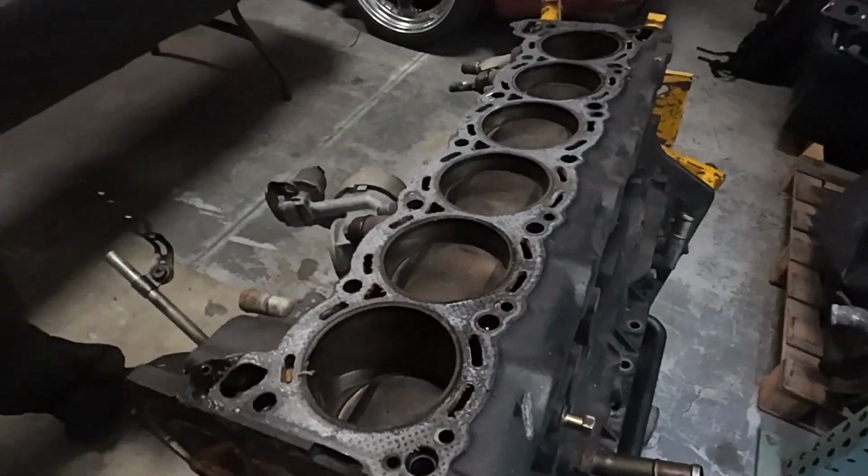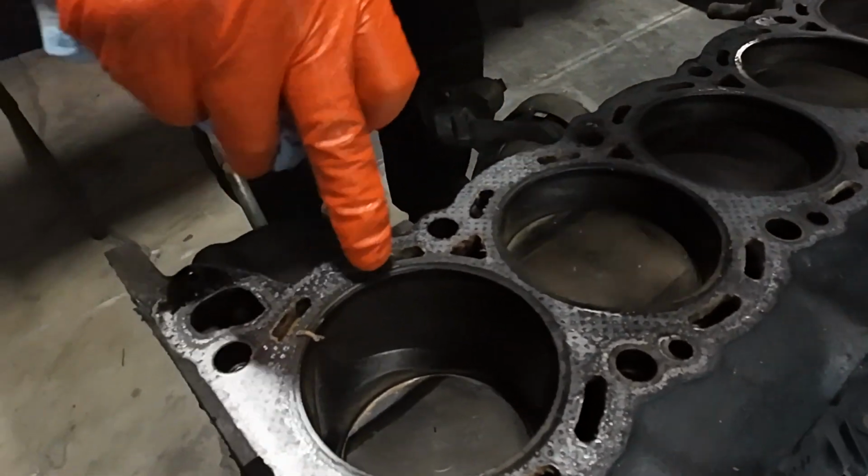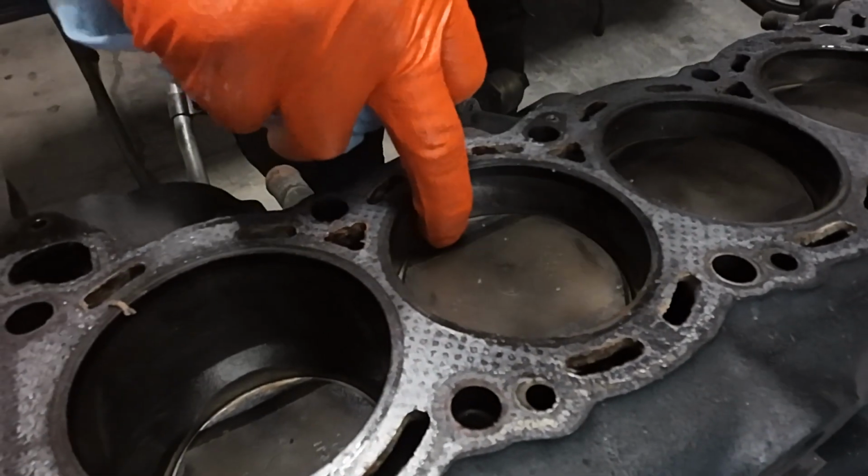This is what they call an interference engine. This is the intake side. So look, like that's kind of a divot right there.